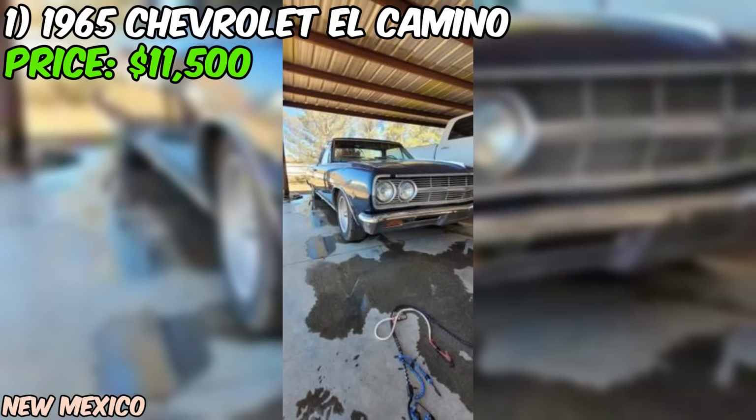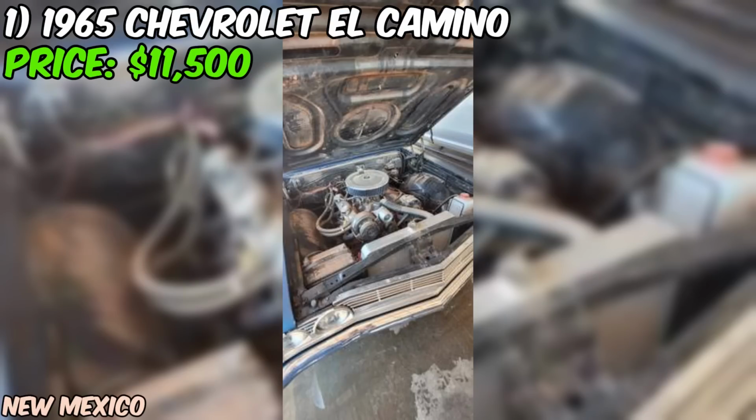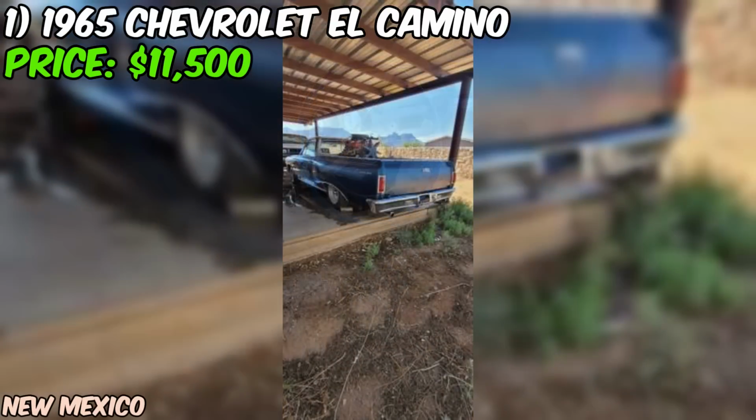Overall, this 1965 Chevrolet El Camino is a project car with a ton of potential. It has a great foundation with the new engine and transmission, and it comes with a bunch of spare parts to help with the build. Plus, it has a sentimental story behind it, which adds to its charm. If you're looking for a classic car to sink your teeth into, and you don't mind getting your hands dirty, this El Camino might be the perfect fit for you. Just remember, it's a project, so be prepared to put in some work.